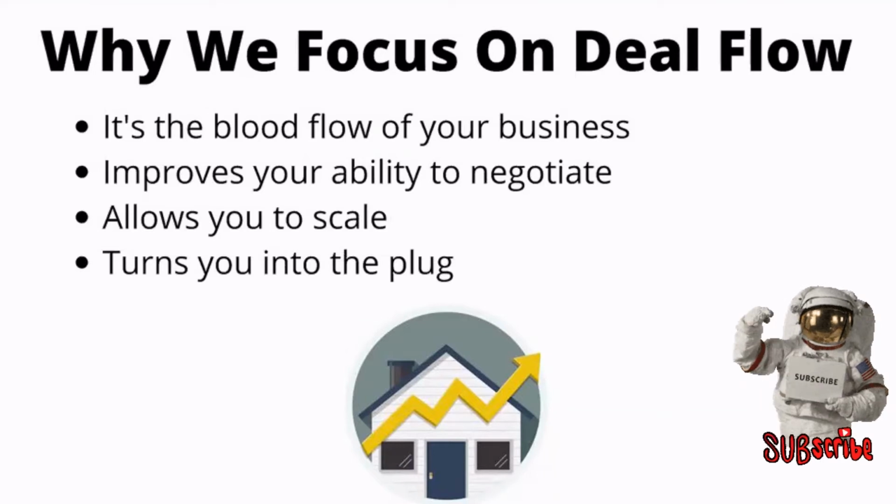And ultimately, all of the focus on deal flow, all these different disciplines that we'll talk about today, will turn you into what we call the plug. And why does this happen? Because the deal is the genesis of everything in real estate. So if you have deal flow, contractors will find you, lenders will find you, investors will find you. Everyone will come to you because you have the best deals.